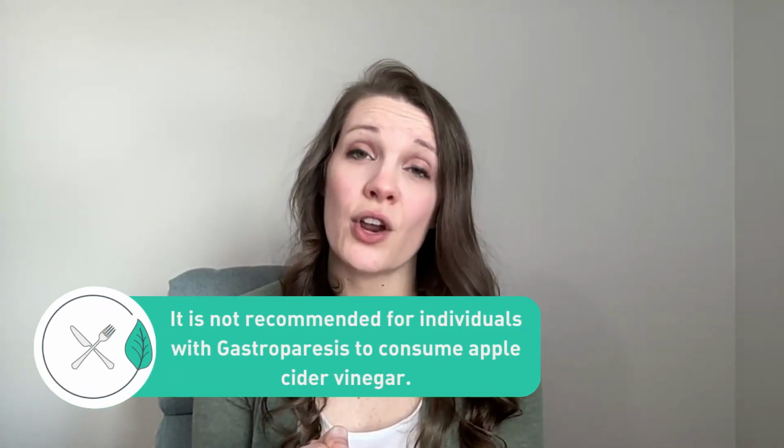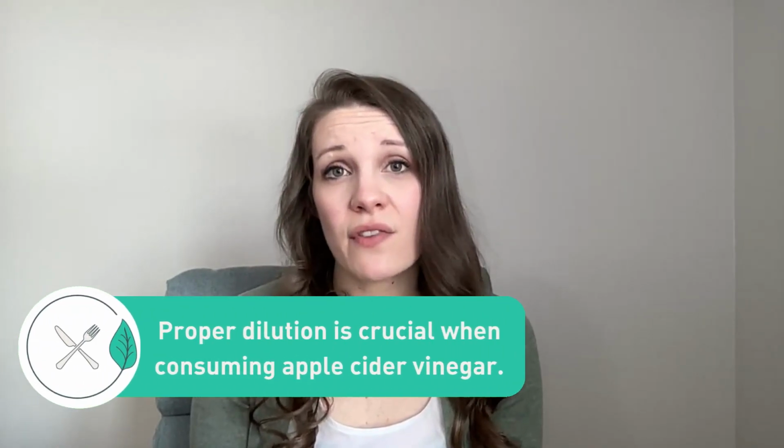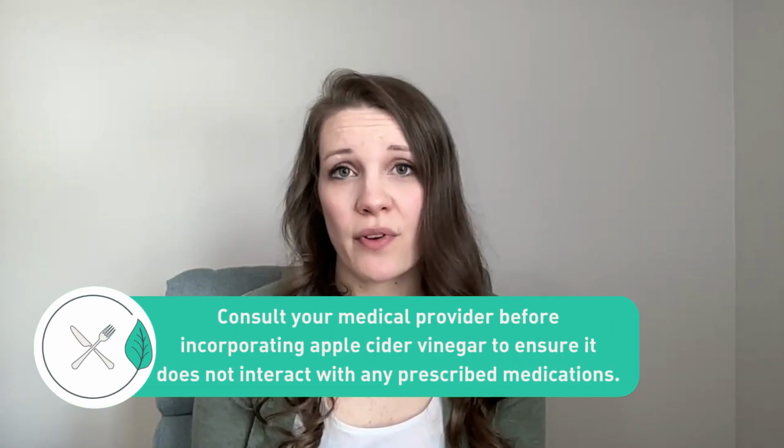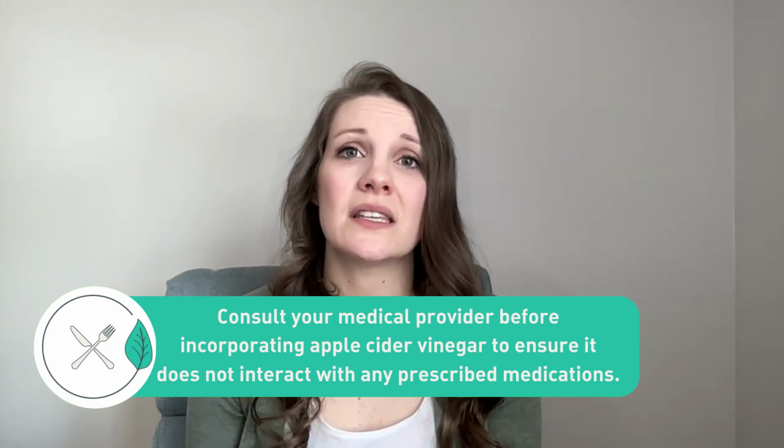Another thing is if you have gastroparesis, which is slowed digestion or delayed gastric emptying, we do not recommend that you take apple cider vinegar. And the reason for that is that it can actually make that condition worse. It's also really important to make sure that you dilute the apple cider vinegar when you drink it. Apple cider vinegar is extremely acidic, and if you don't dilute it, it can damage tooth enamel as well as the tissues in your mouth and esophagus. Lastly, be sure to check with your medical provider if you do want to start incorporating apple cider vinegar, just to make sure that it doesn't interfere with any prescribed medications that you're already taking.